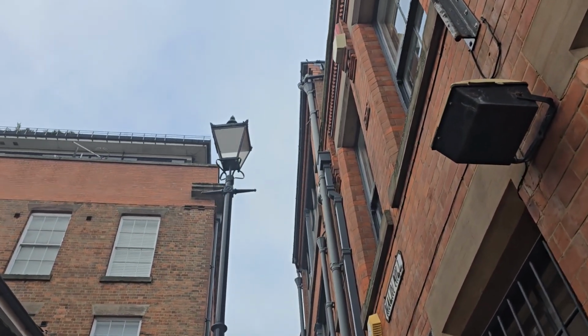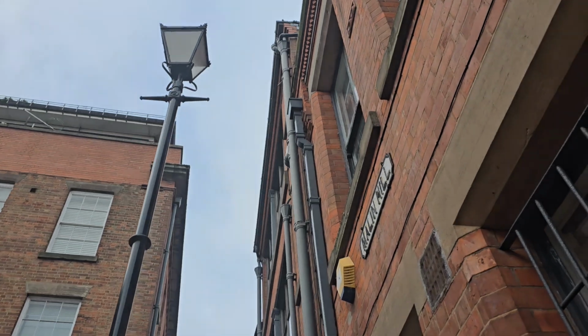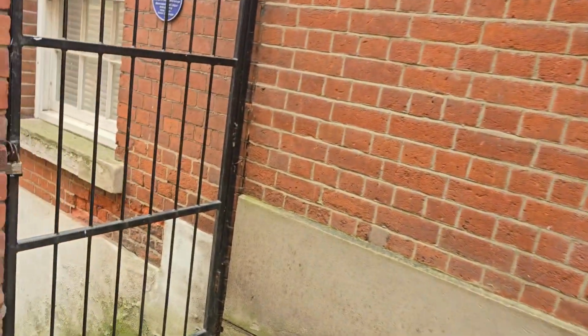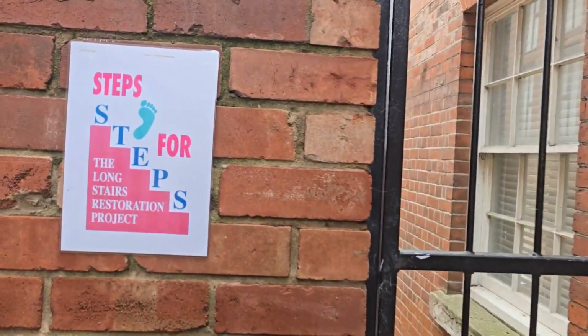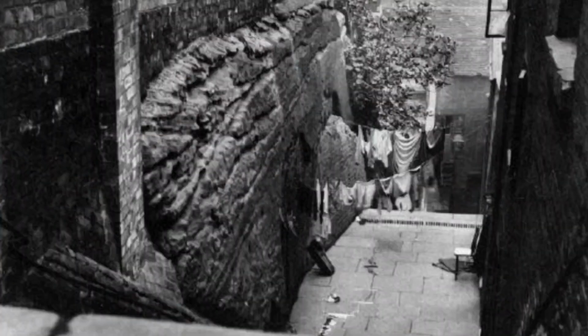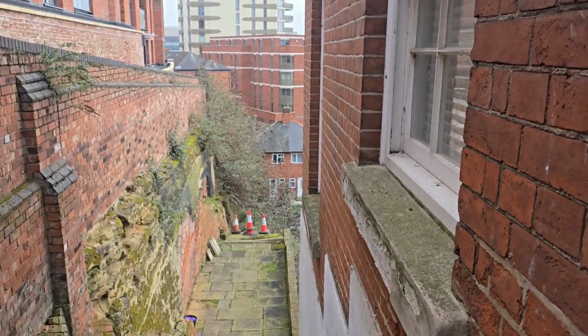Is this an old lamp post as well? Possibly. And this is called Malin Hill. So yeah, here for a while. Oh, it says there they're doing it now. Restoration project. Look at that. There were the old steps going down there. Beautiful. Now I've got something up here.